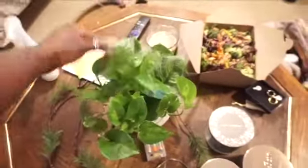Here's another plant that I got for my birthday that I'm obsessed with. It makes such a good centerpiece. By the way, quick commercial break. My gosh, guys. Let's move on. There are others.